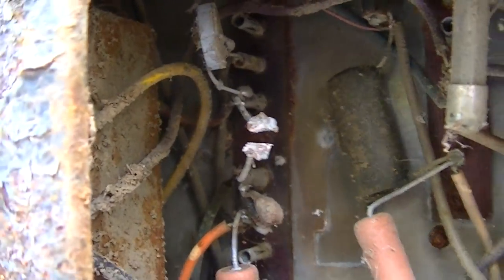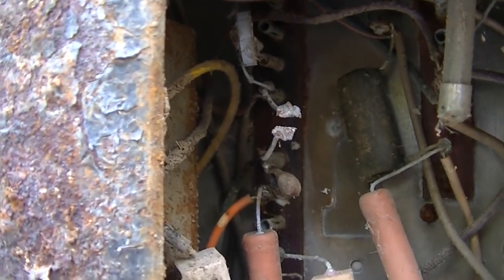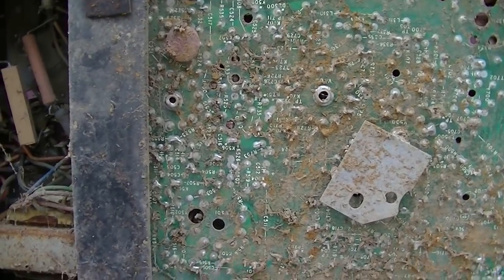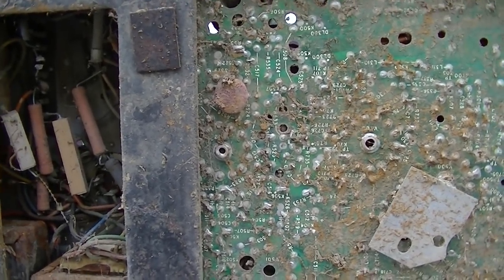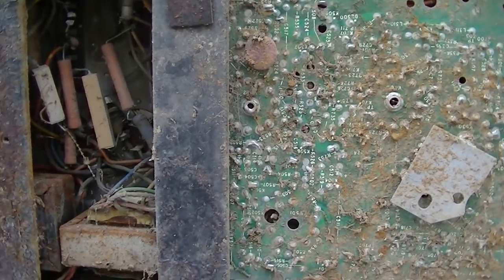So that very well could be why our... definitely is why we have no B+. But did something cause it to blow up? It shouldn't. It should take the fuse or the circuit breaker out, but I might have ruined the circuit breaker by fondling it. So let's do some voltage measurement checks.